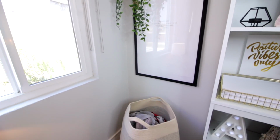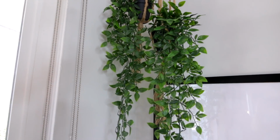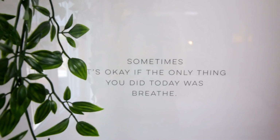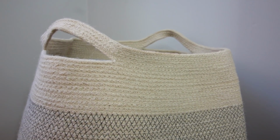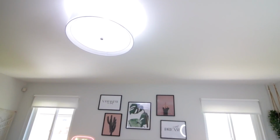So here in the corner, I have these hanging plants. The fake plants are from IKEA. They were super cheap. These crochet kind of hanging down things, and the hooks I used are from Amazon. And then I have this Sometimes It's Okay If the Only Thing You Did Today Was Breathe poster from DESENIO. And I put my laundry basket over there, which is kind of random, but it's very cute.